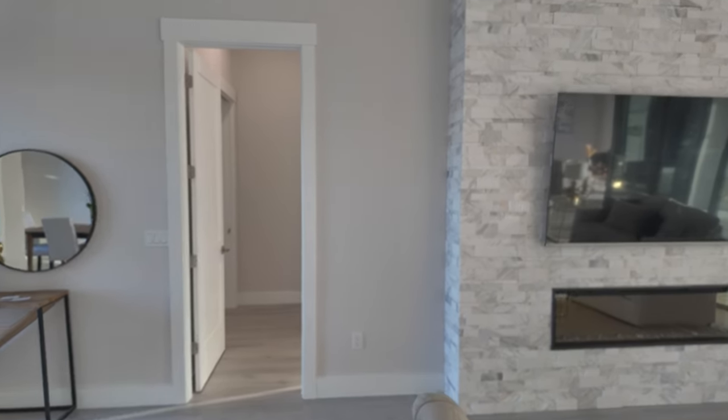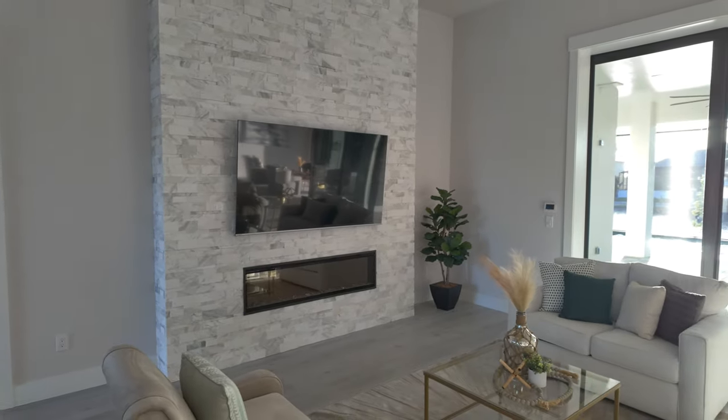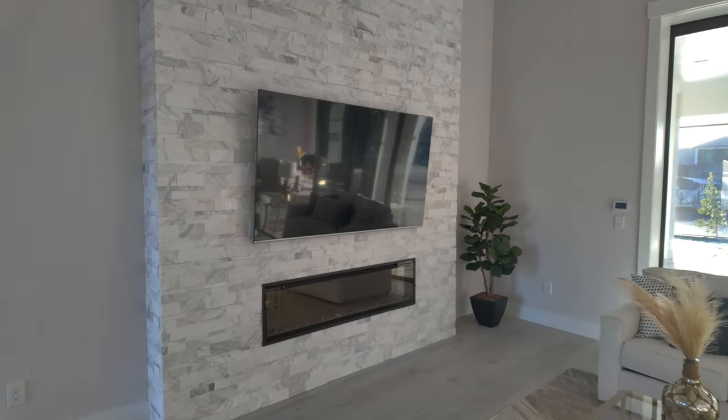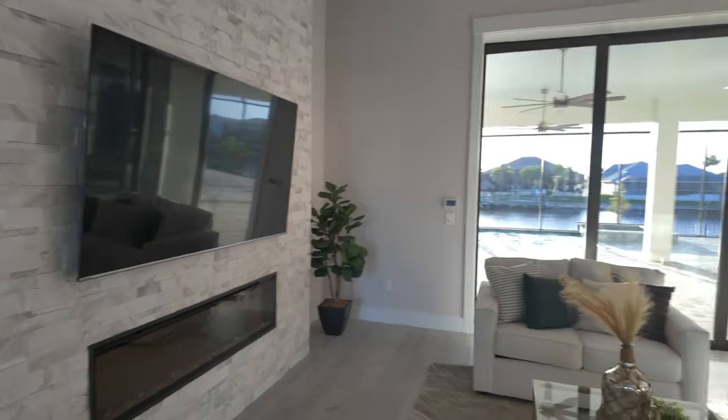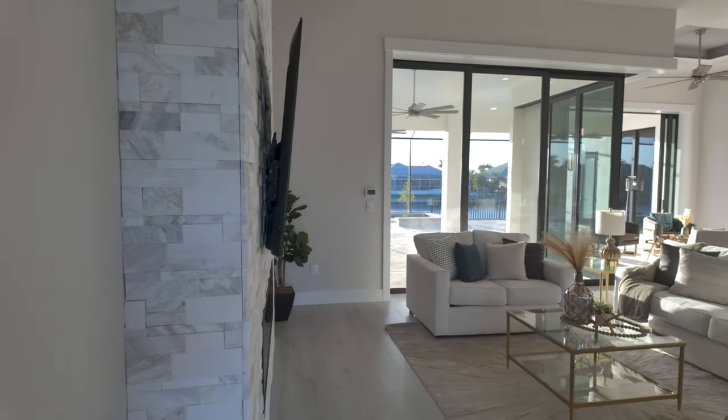So this home faces the west, so that means you're going to have a western sunset in your backyard, which is one of the most desirable locations if you're moving down here to Cape Coral and you want to be in the sun all the time. Can't wait to go out there and take a look at that.